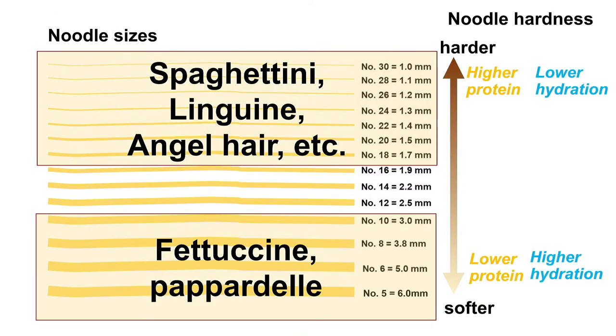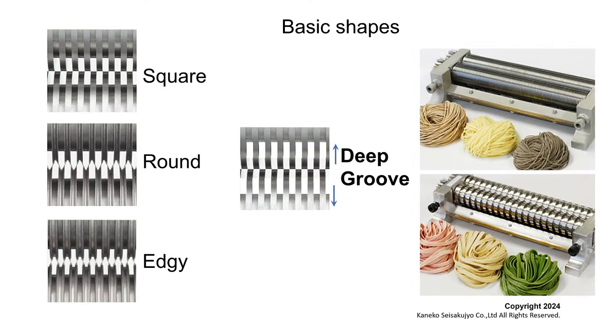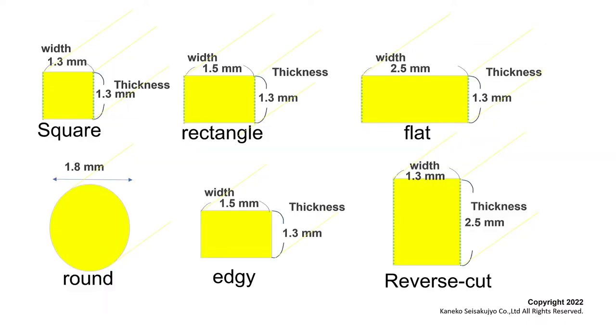So the higher the hydration, the bigger the size, and the dough is thicker and softer. We're talking about fettuccine and pappardelle kind of pasta. With lower hydration and higher protein content, the dough is harder, so we want to make the noodle size smaller, like angel hair or spaghettini kind of pasta. We also have different shapes: square, round, edgy, deep groove. You can turn them into different shapes. Round is typical for spaghettini kind of pasta, and pappardelle is square but very wide.